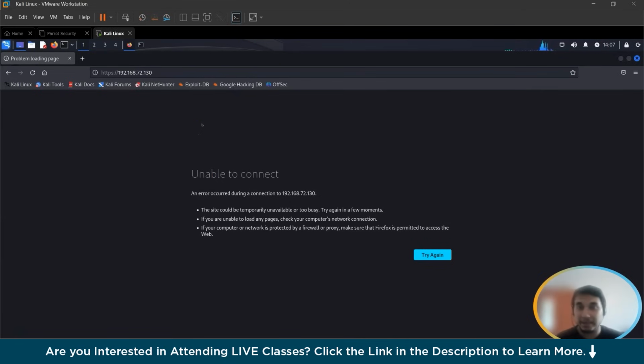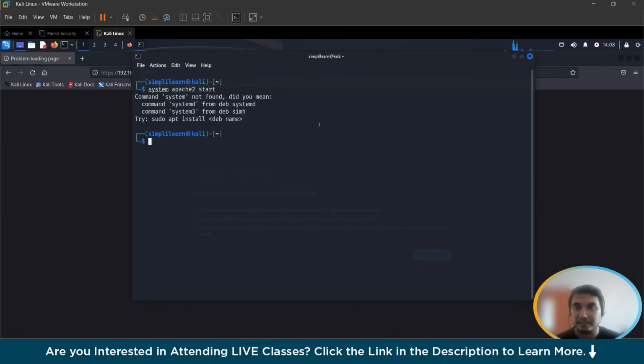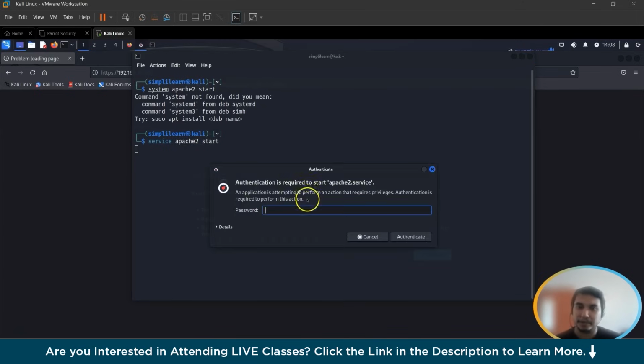A major reason for this can be that the server is not running. So what we'll do is start the Apache server by starting its service. We're going to use systemctl, Apache to start. Now if I press enter, it just won't work. The correct term was service, not system. And even if I run service apache2 start, it will say it needs authentication. This could be bypassed by directly giving sudo and putting in the root password in the command line itself, but all in all it's the same result.